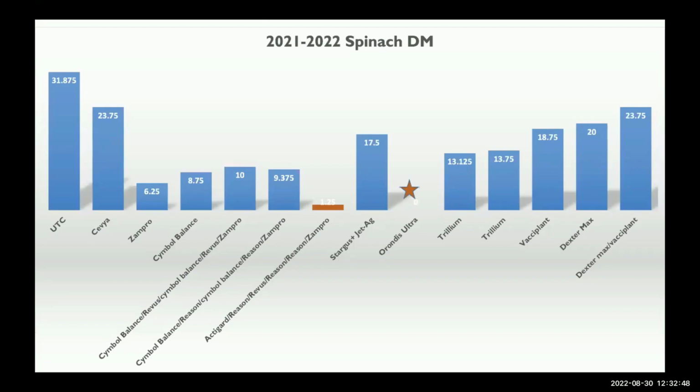For the 2022 trial, Orondis Ultra did really good. We had no downy mildew, and the rotation of ActiGuard and Reverse also did pretty good.